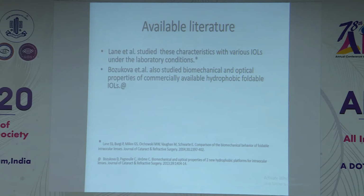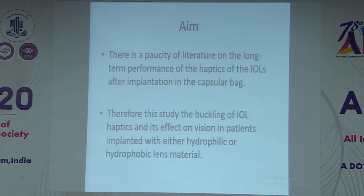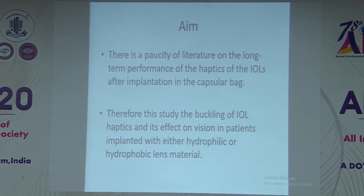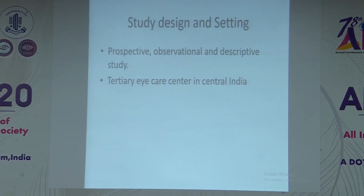The characteristics of various IOLs under laboratory conditions have been determined by Lane et al. Bazukawa et al. also studied the biomechanical and optical properties of commercially available hydrophobic foldable IOLs. But the long-term effects of the haptic of the IOL have not yet been determined. So we determined the performance of haptic of IOLs after implantation of IOL, that is hydrophilic and hydrophobic, in the long term.